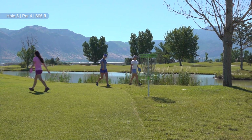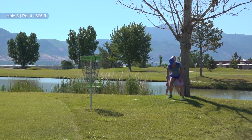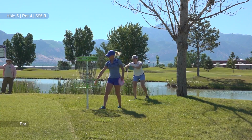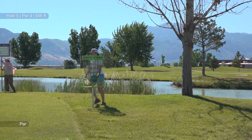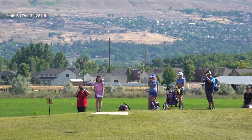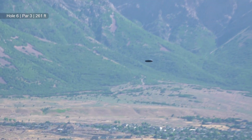Another good par from Paige. Really good par there by Paige. Catrina with her comebacker will also card a par. And Lisa as well. So all around, for all the danger on that hole, played pretty well here by our featured card. You would think on a 696-foot par 4, there'd be somebody to throw 325 a couple of times and get a birdie, but not today.